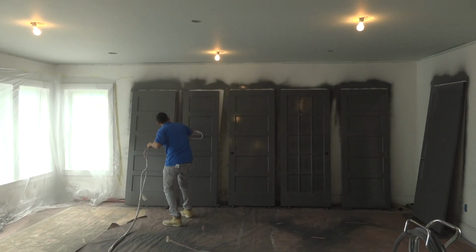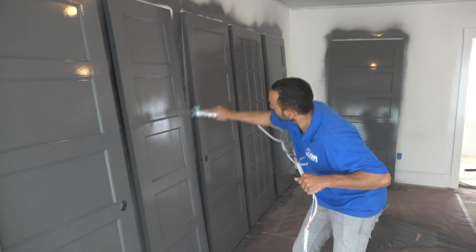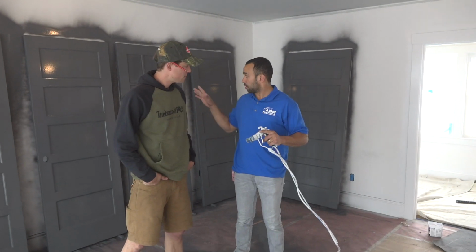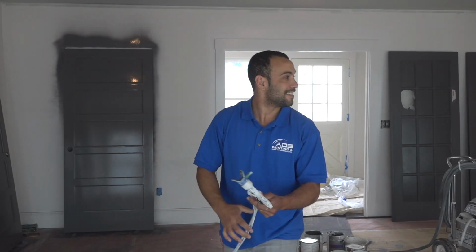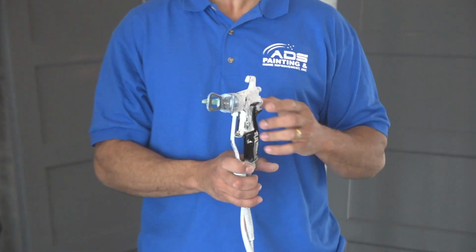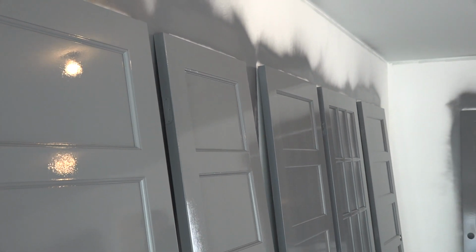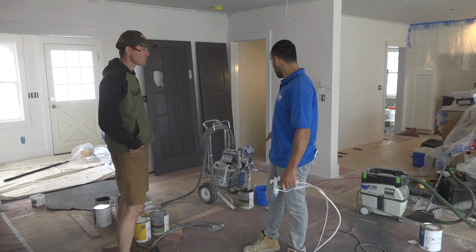I've tried to use those guns before, and I've always had problems with it spattering on me. So how do you get it to run through the gun clean and smooth? For the doors, I typically use the 410. With this kind of machine, because this is air compressed and airless. Got it. And then obviously cleaning the gun is really important. Every time you use it. Yep. You can never let any paint dry on it.